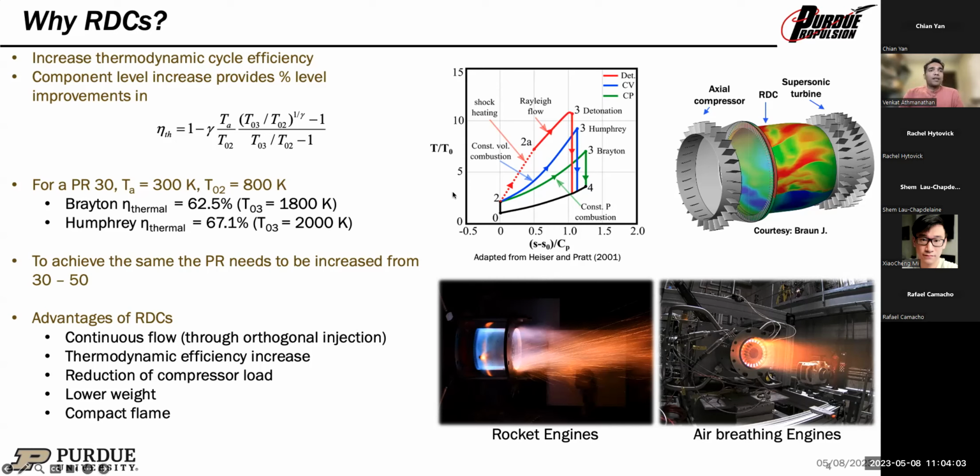So let's understand with a few numbers what we're talking about in terms of performance or thermal efficiency gains. If you assume a pressure ratio of 30 and the ambient temperature of the air coming in to be 300 Kelvin, your compressor at 30 bar would be outputting a total temperature of about 800 Kelvin. If you just go through the Brayton cycle thermal efficiency formula, you get about 62% if you assume a constant pressure combustion system. If you assume a constant volume combustion system, that 1800 Kelvin actually jumps to a T03 of 2000 Kelvin, which gives you a 67% thermal efficiency.